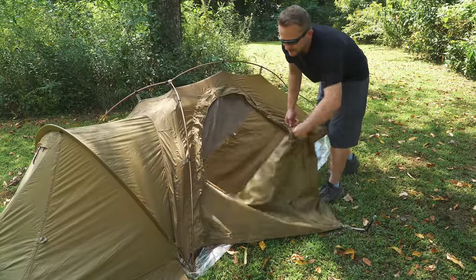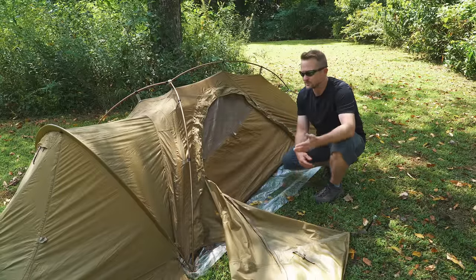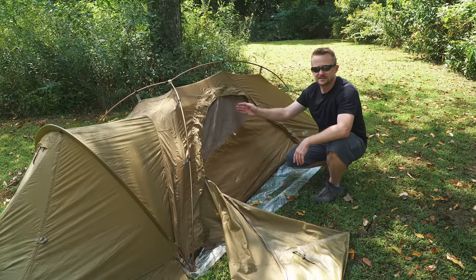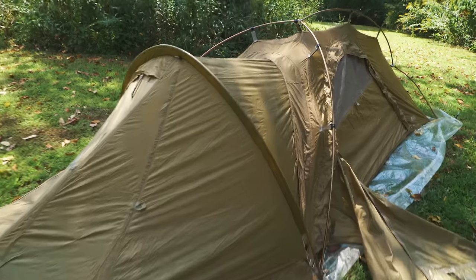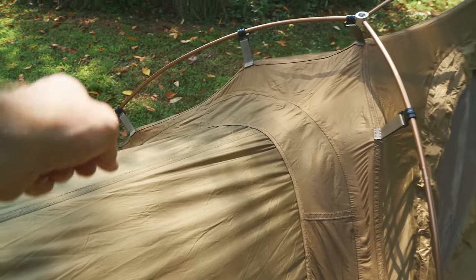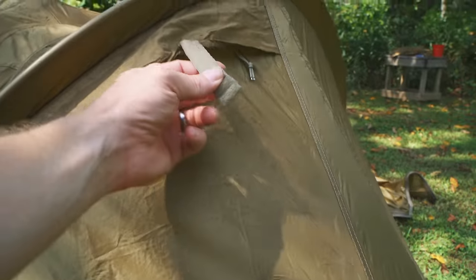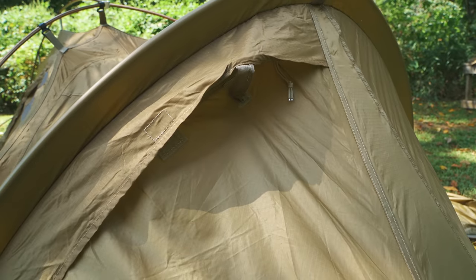And the vestibule can be completely removed. It can also be rolled up. Of course, you have the mesh window right here, and then you have access to the tent itself. With the front vestibule, it zips into place here and attaches down at the bottom with the pole. Right here's the door. You also have this so you can create a vent on those hot nights. You have two-way zippers, so this can be unzipped any way that you wish.